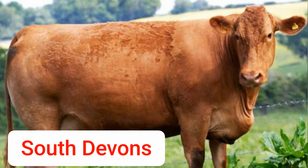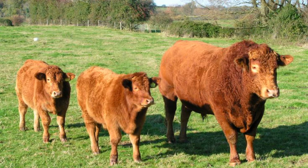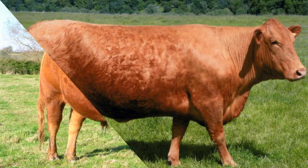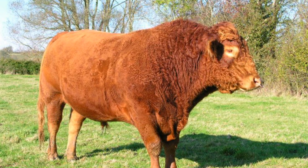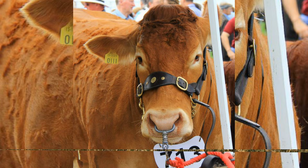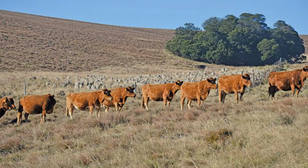Now let's shift to South Devons, which are sometimes called the gentle giants of the Devon family. South Devons are larger than Ruby Reds, and they bring a slightly different kind of power to the pasture. They are known for their thick muscling, fast growth rates, and surprisingly docile nature. Despite their size, they are easy to manage and tend to adapt well to different environments. That adaptability has made them popular not just in the UK, but in places like Australia, New Zealand, and parts of North America. South Devons excel in both purebred and crossbreeding systems.